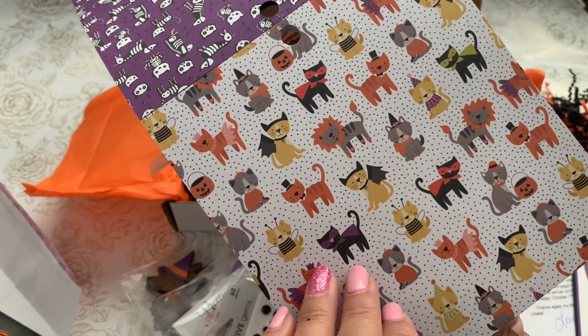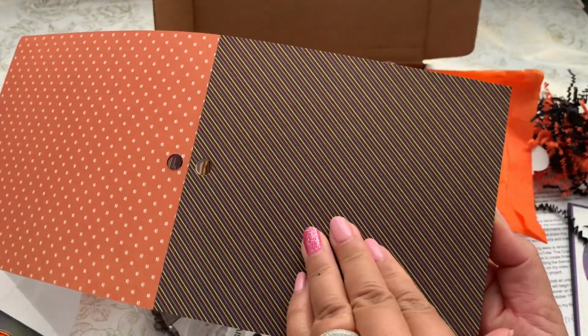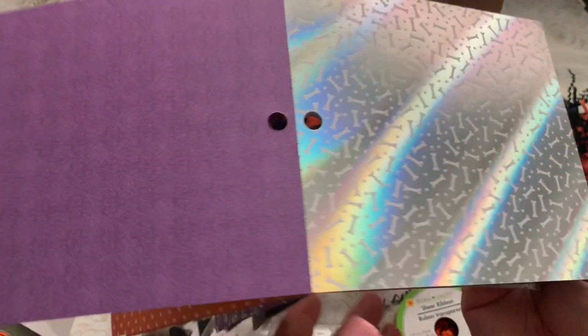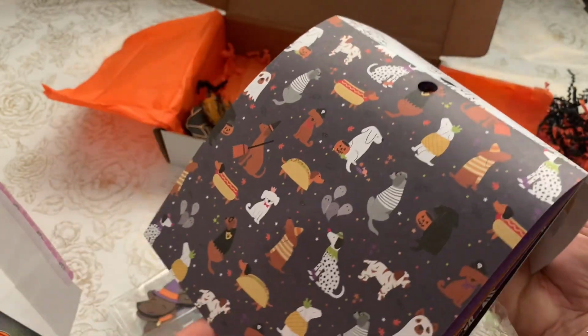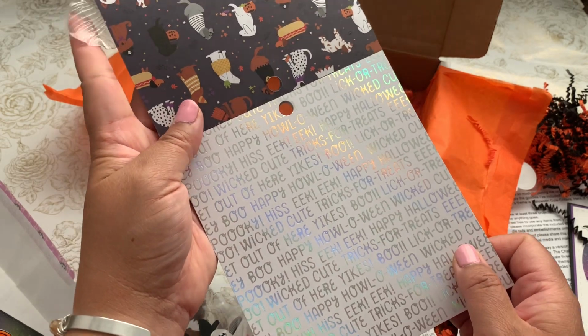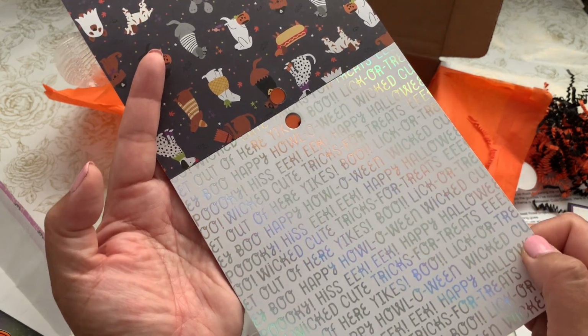And then also here, some furry friends. How cute, dressed in their little costumes. And these are little paw prints. These are Halloween stripes. On the back, a bat design in purple. There's another little holographic bone design paper. And on the back, more furry friends. They're ready for their dog parade. How cute! This is a Howl-O-Ween. Hiss, eek, happy Halloween. Boo for treats. Lick or treat. So cute.